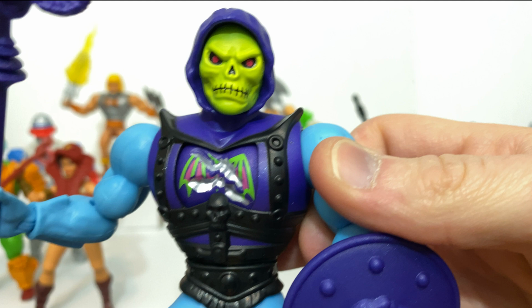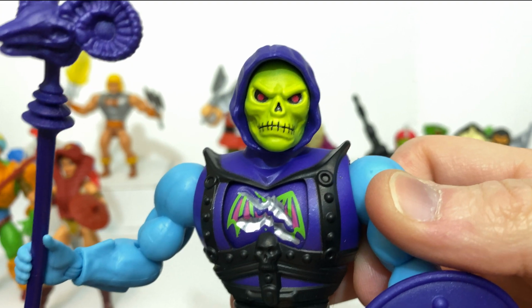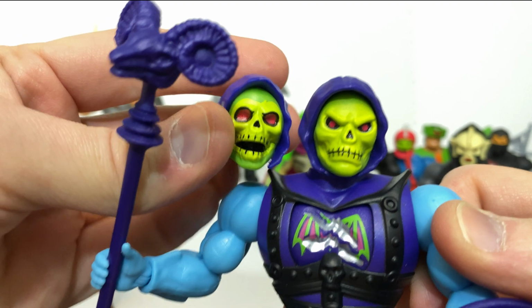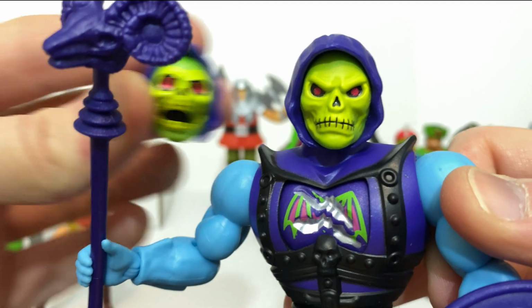However, the head is a little jarring. With this much of an extreme expression, I don't think it works out as well as they hoped it would. I think it is very funny to see Mattel continually try to do these highly expressive Skeletor heads, and I'm glad that they're giving us something different. But I think there's a couple of things quite wrong here.